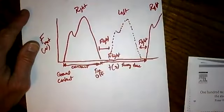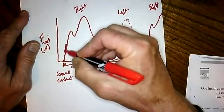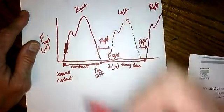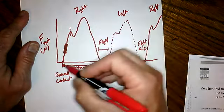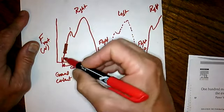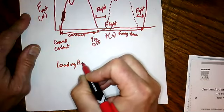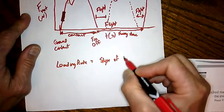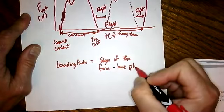The loading rate, let's see, what have we got here? Loading rate, one of the variables here, is how fast the force is increasing over time. And so we would look at a section anywhere between this peak and contact. We look at, in essence, the slope of this force time curve. So loading rate is equal to the slope of the force time plot.